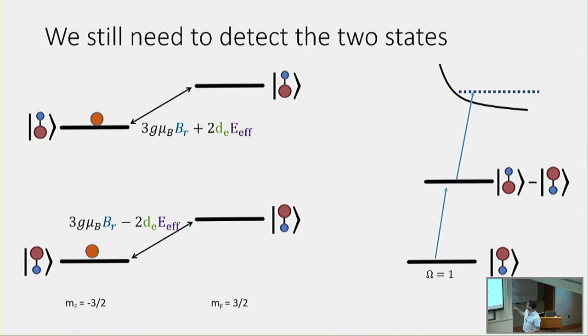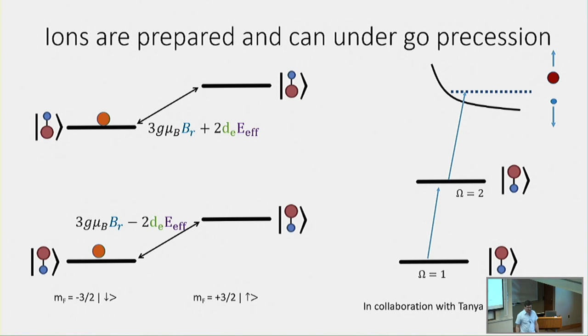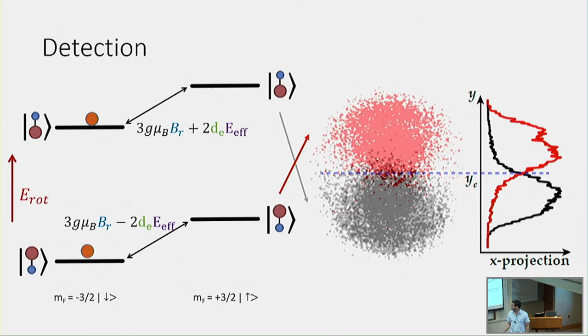So we did some spectroscopy with the help of Tanya Zelevinsky. We found that if we have an oriented intermediate state, our photofragments are going to be oriented in space. And what this results in is one of these doublets appears on one side of our detector, and the other doublet appears on the other side of the detector.